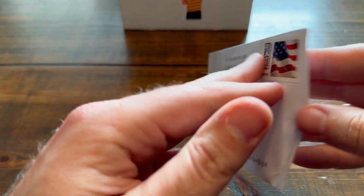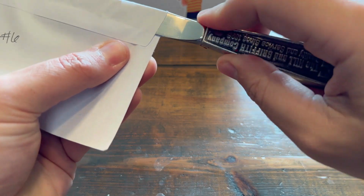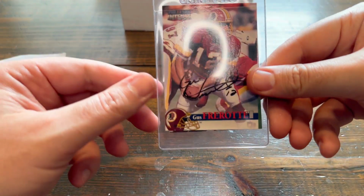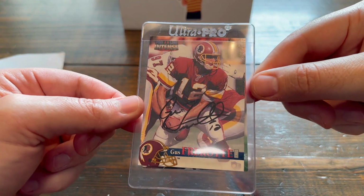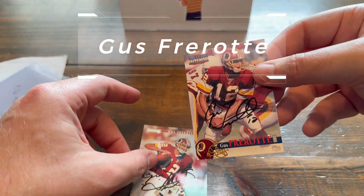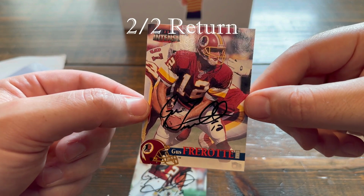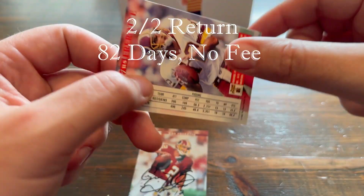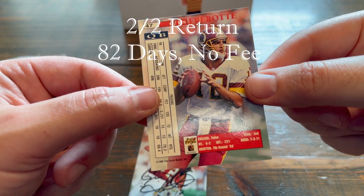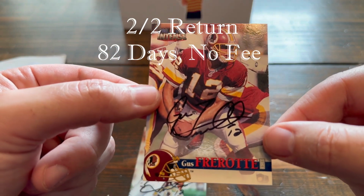And this one came back to us on the 16th from Pittsburgh, PA. This was actually just yesterday I started getting these back. And this one is, oh, very cool, Gus Frerotte, former NFL quarterback. Let's take a look. I know I sent him a few cards. Looks like it's a 2-card return. So we'll start here with this Pro Line Intense with the Washington Redskins here. I believe this is 1996. Yep. So 1996 from the Scoreboard Inc. Pro Line Intense. I've had a few of these signed already, and these turn out really, really cool.